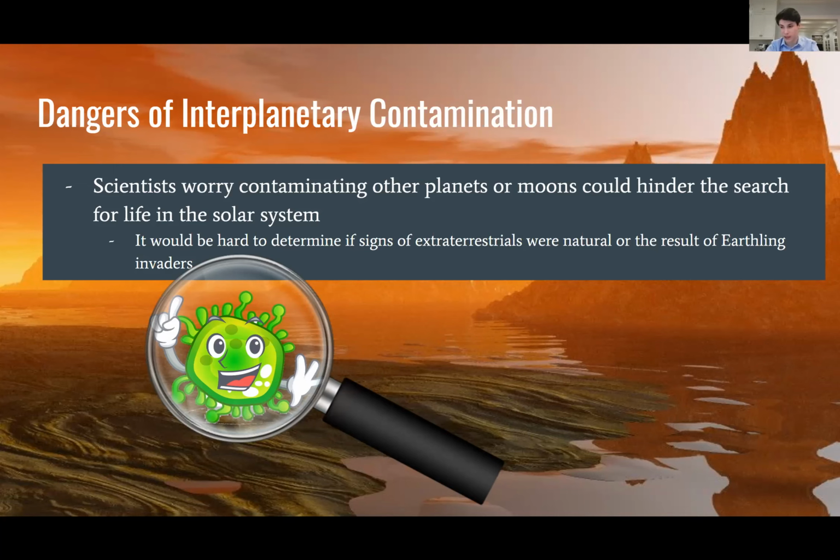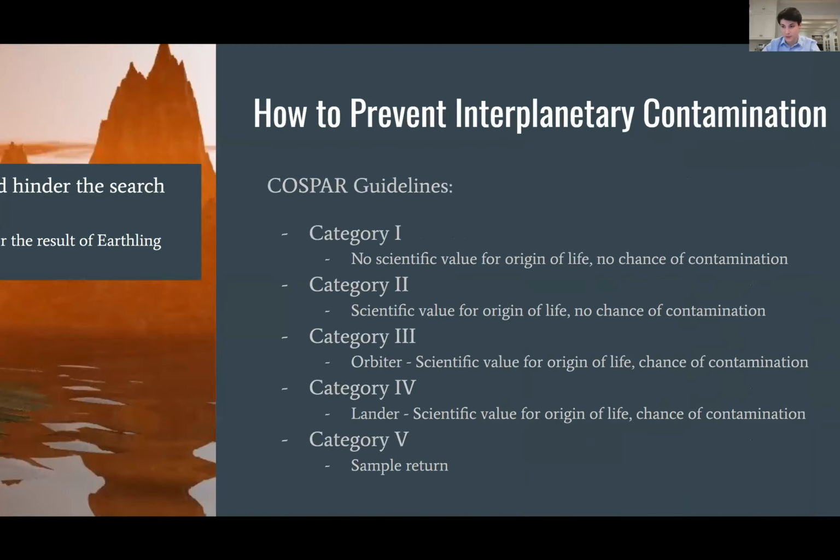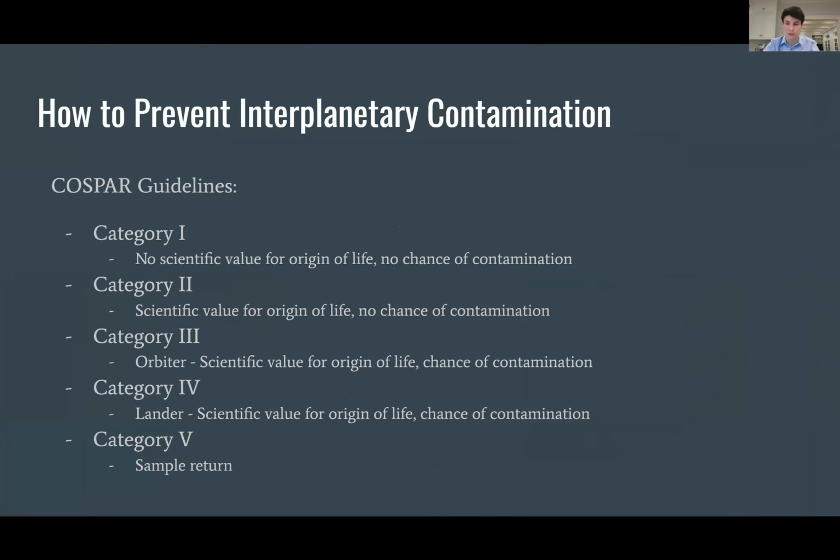The prospect of something like this happening is very scary to astrobiologists, and as a result, regulations and guidelines have been put in place to make sure these polyextremophile invaders don't hitch a ride on our spacecraft. So what kinds of things are they doing? What should be done to prevent interplanetary contamination?